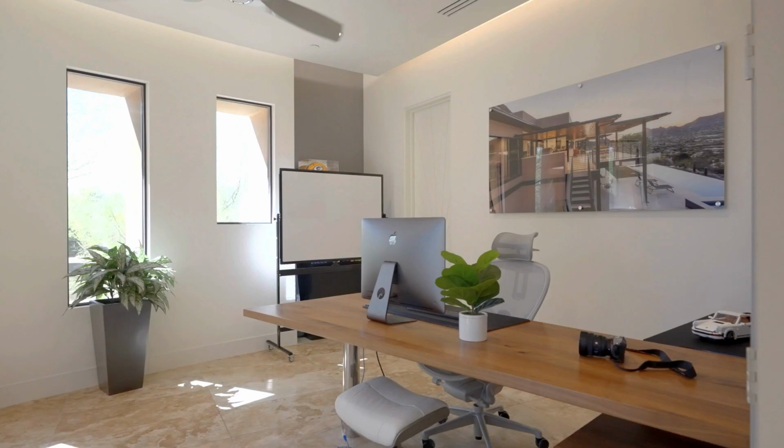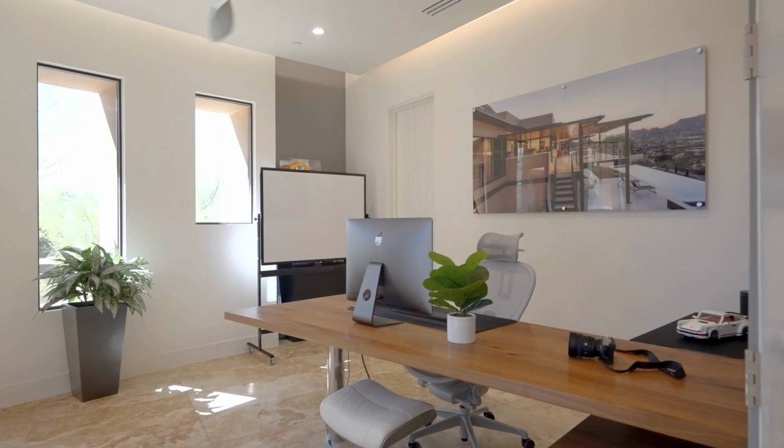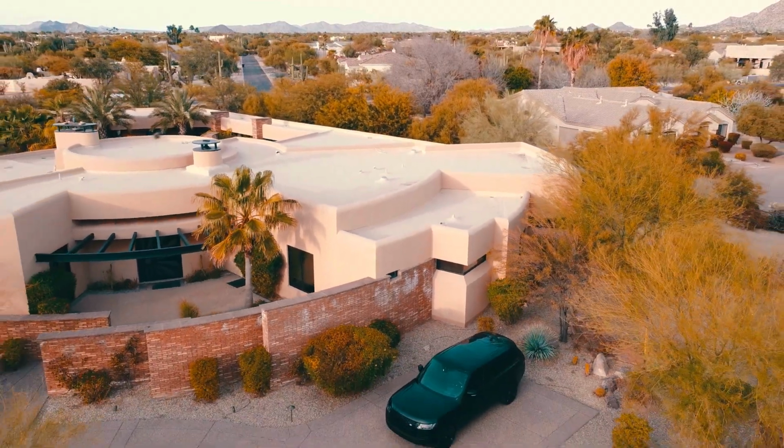Want to catch up on some emails and get some work done while you're staying in this beautiful property? This is the office. This is the perfect office. Great setup here. You got monitor, TVs, direct access to the front entrance, everything you need to get some work done.